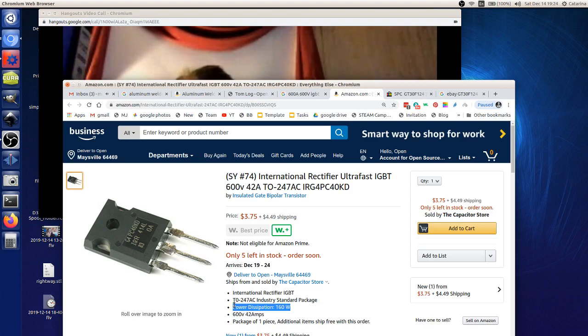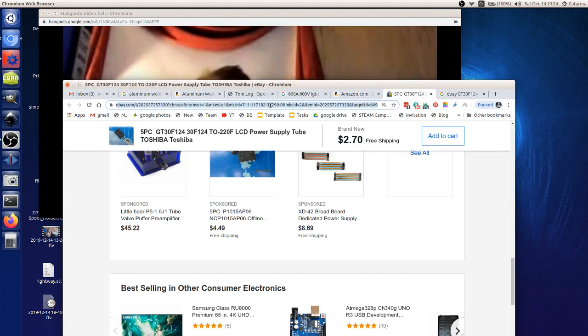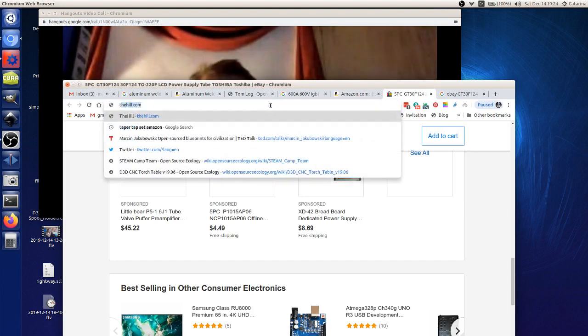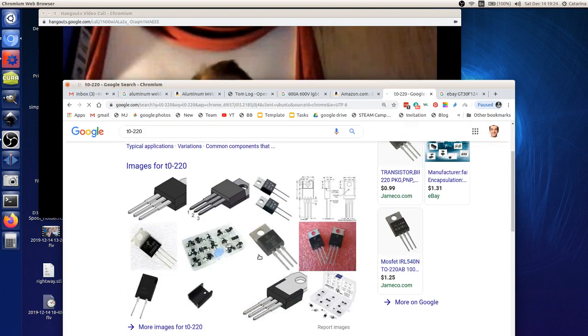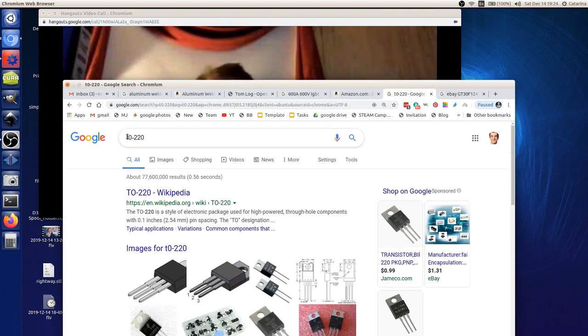For the ones that you got, what kind of heat sink capacity are we talking about? Like 50 watts? It's not very much. It's a little TO-220 package like that, and it screws to a heat sink. Like 10 watts, 20 watts? I don't know. The package itself would determine how much power you can dissipate through it.